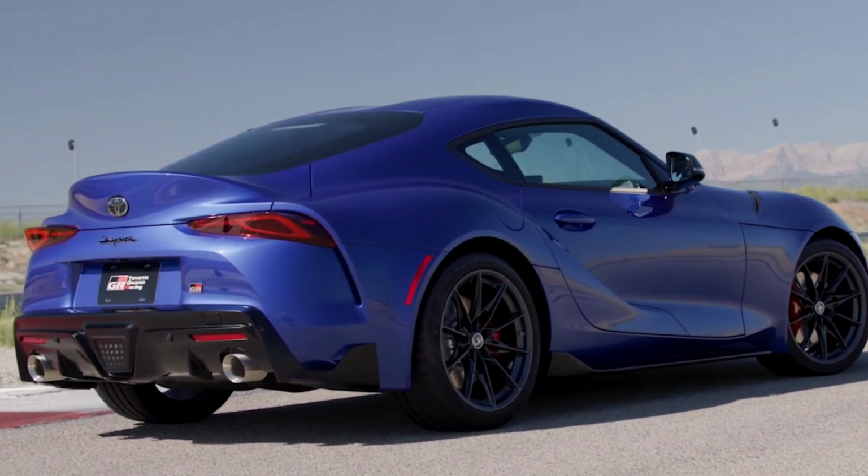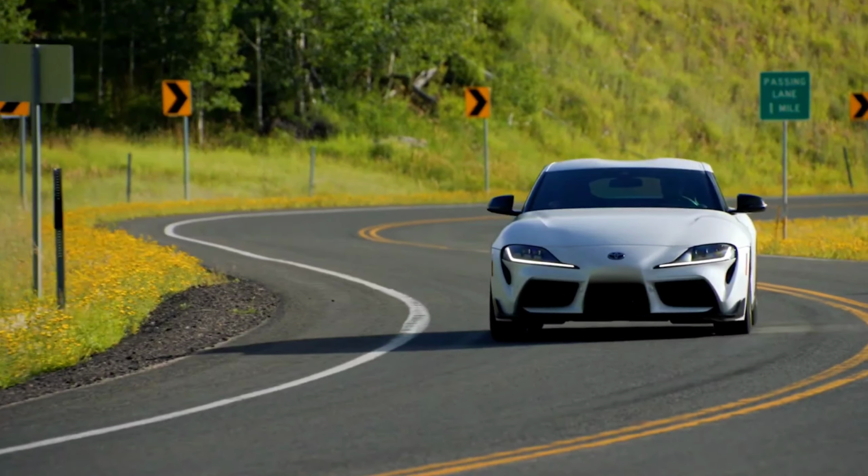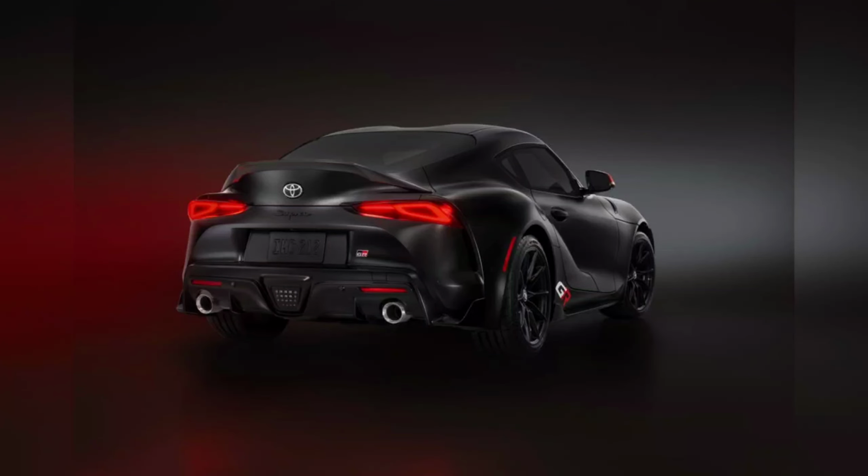If you're looking for a sports car that delivers raw power, incredible handling, undeniable style, and an intoxicating driving experience, the 2026 Toyota Supra should be at the very top of your list. Seriously, go try to find one and experience it for yourself. You will not be disappointed.